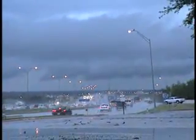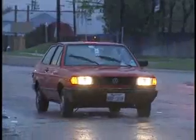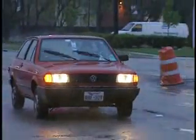The weather can present traffic hazards. Take rain. It's a hazard from the moment the first drops fall. This is when rain first mixes with oil and dust on the pavement. It's very slick. This is what happens.